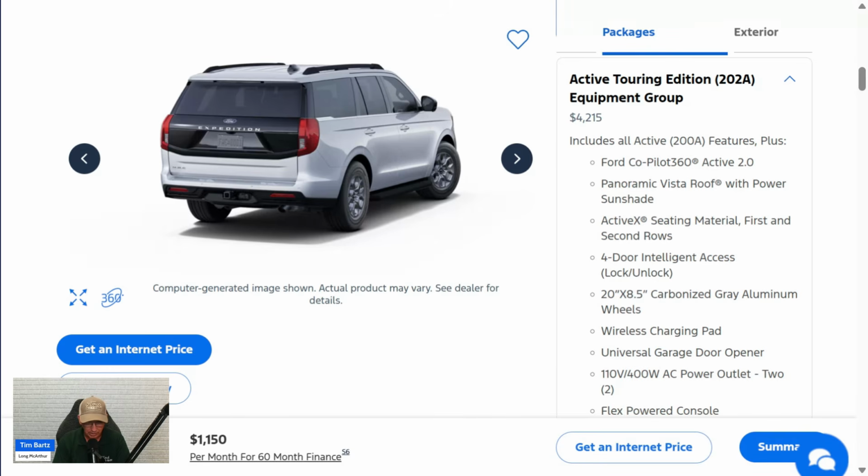So there you go. Now, some other things they removed completely from the 202A and are not even optional equipment, and that is the illuminated entry keypad. That has been removed from the 202A. It was there last year and is not there this year. They also removed the universal garage door opener from the 202A and it is not a standalone option, and the charging pad, which has been removed from all of your Expeditions in general. So there are some of the changes to the 202A equipment group.